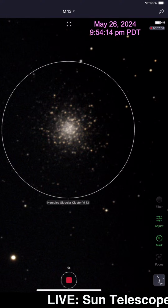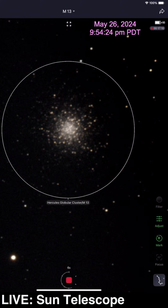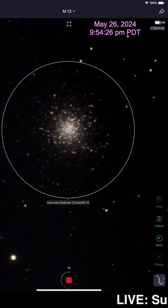We're imaging through the Seestar S50 smart telescope. If you're joining me right now and you have a telescope like this, let me know. If you're imaging right now, if you have clear skies, let me know.